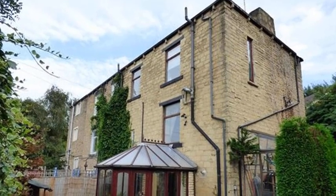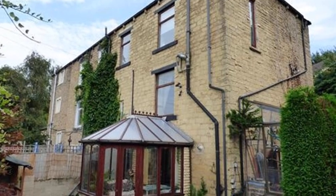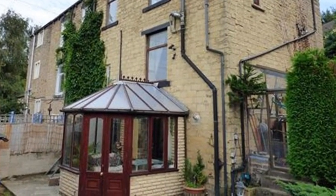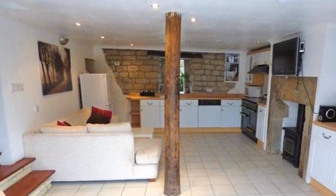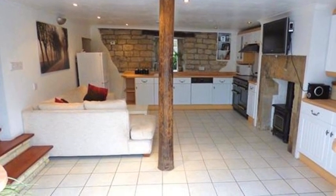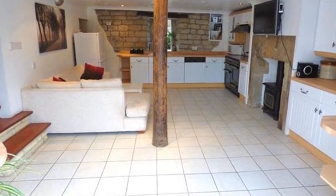This delightful and deceptively spacious stone-built weaver's cottage is tucked away in the popular area of Liversedge and is convenient for local town amenities and schools. Internally, the living accommodation is set over three floors, with the modern dining kitchen enjoying plenty of living dining space, an Inglenook fireplace with a cast iron stove and attractive exposed feature stone walls.